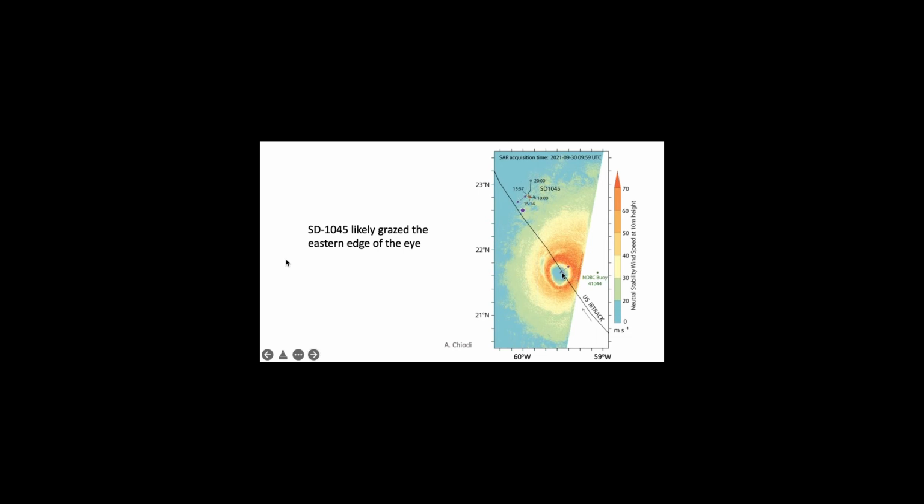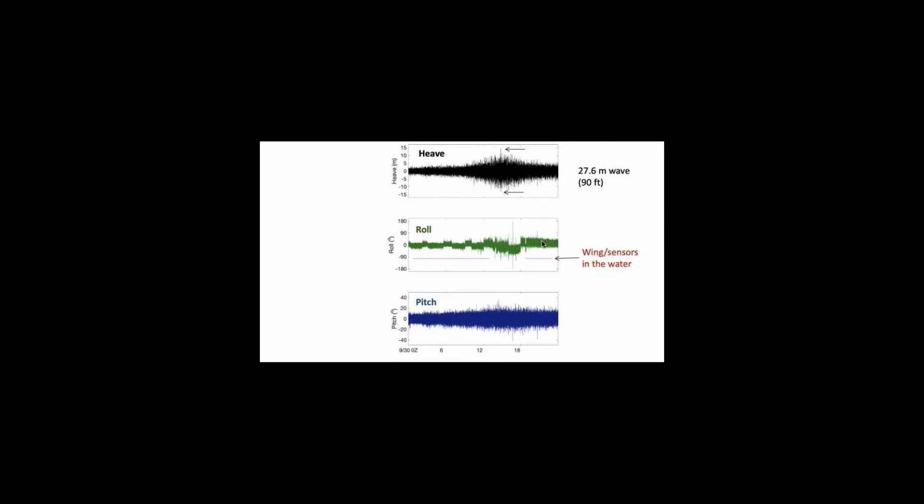So we had some discussion recently about whether the Saildrone actually went through the strongest part of the hurricane, went through the maximum winds. So we took a look at this synthetic aperture radar image from satellite. This was taken a few hours before it went over the Saildrone. It's a nice high resolution image of wind speed, 10 meter wind speed.